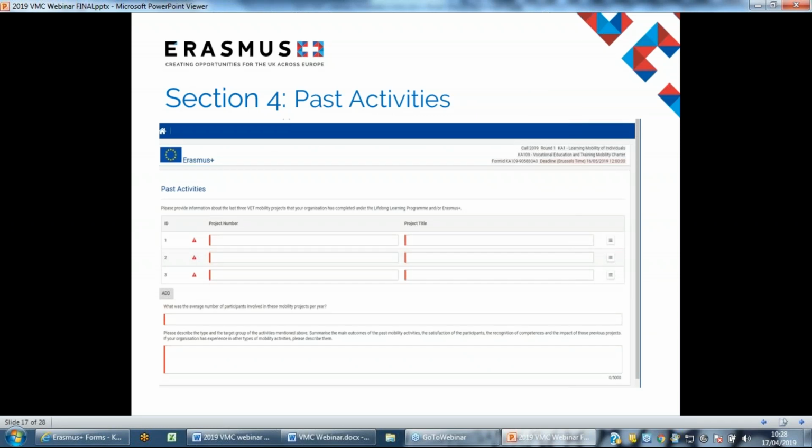The next section we will look at is past activities, as this is one area where previous applicants struggled in previous call years.